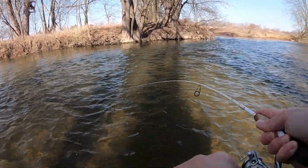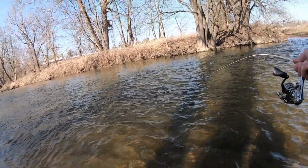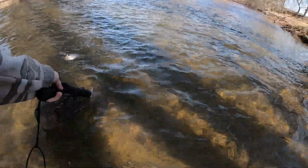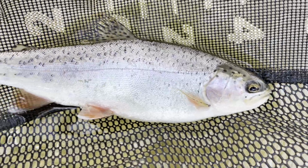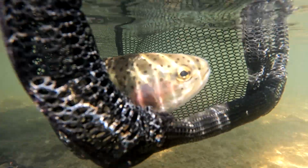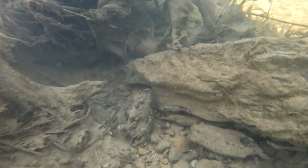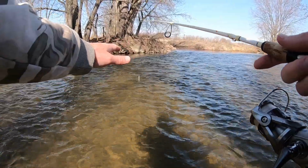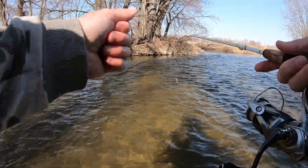Fish on. That's a rainbow. Second fish of the day, rainbow trout. That was a pretty cool catch, guys. Saw the trout following my jerkbait, and I had it right here in the current, and I just gave it a couple twitches, and he came up and hit it.